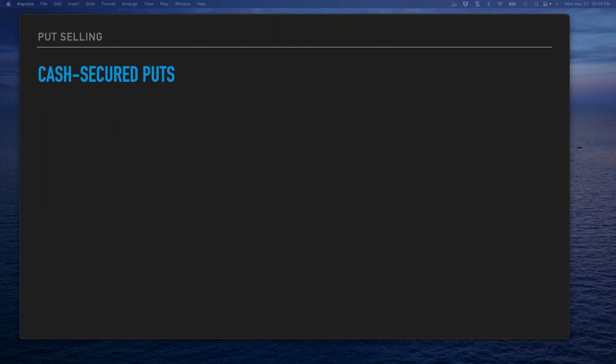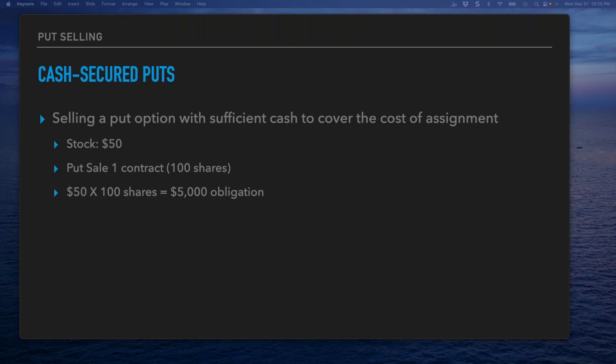The flip side of a naked put is what is called a cash secured put. The focus of Rebel Income, as much as possible, is to emphasize cash secured puts rather than using margin, for all of the reasons that I just mentioned. We are trying to make this as conservative as possible, and so ensuring that when you sell a put, you always have sufficient cash to cover the cost of an assignment becomes a priority. That means with the same $50 stock and the same $5,000 possible obligation on selling one contract, you would have $5,000 in cash available in your account for the duration of the put selling trade. It would sit on your account in reserve, unavailable for additional trades.